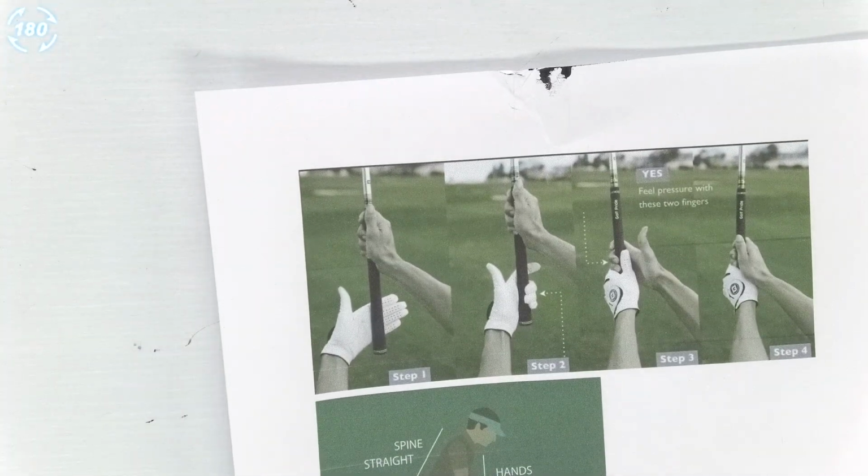Okay, for the first step, learning how to hold the golf club. I like to interlock my pointer finger and my pinky, and that's just how I was taught. But it's your personal preference. This step is necessary because the grip controls the angle of the club face, and the club face controls where the ball goes.